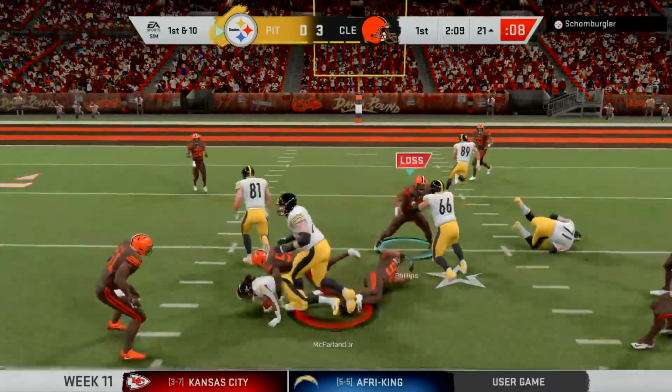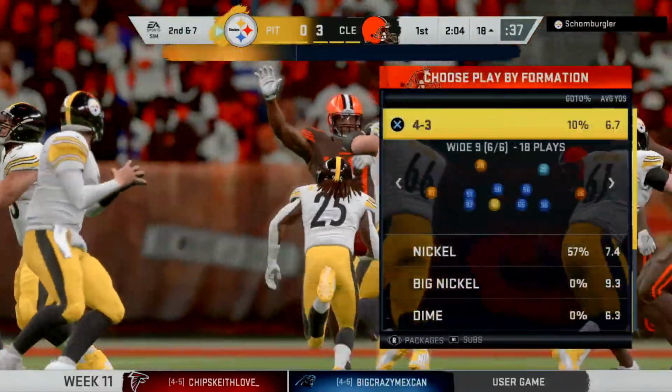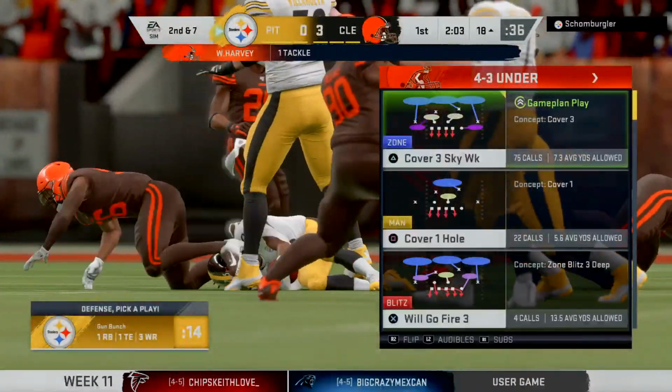Now a handoff here to his running back. And he'll take this inside the 20 and down to the 18. A gain of 3, 2nd down.